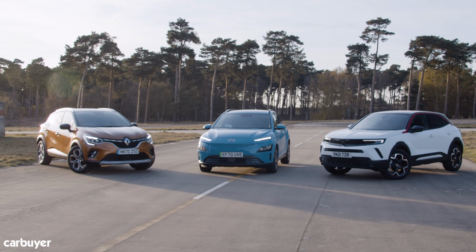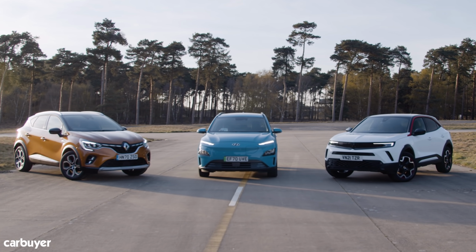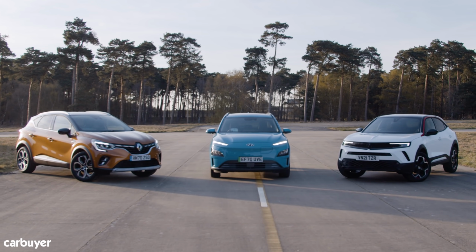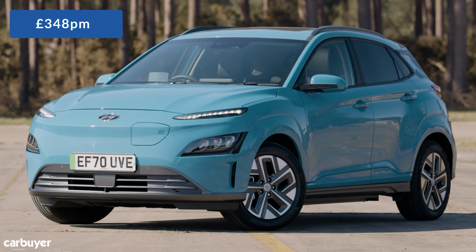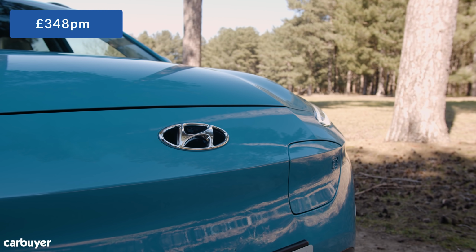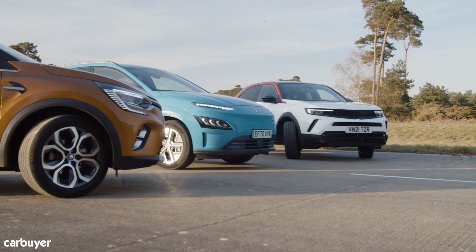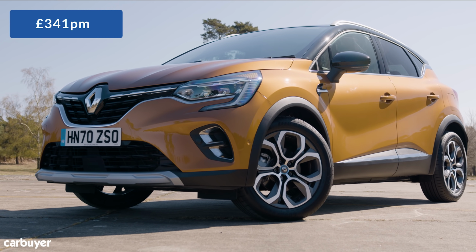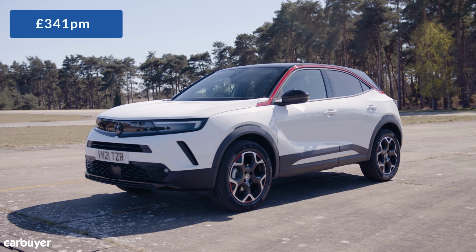What's more relevant than the car's price tags is how much they cost per month. On PCP finance, with a deposit of £5,000, the Kona is the most expensive at £348 a month, which is maybe what you'd expect since electric cars tend to cost more than others. The three are remarkably similar on a monthly basis, however. The plug-in hybrid Captur is only £7 a month less at £341 a month, and the petrol Mokka is the same.